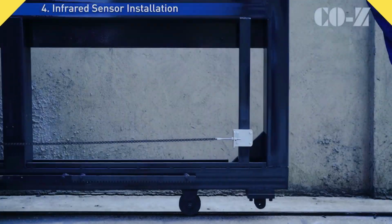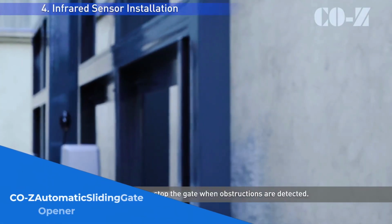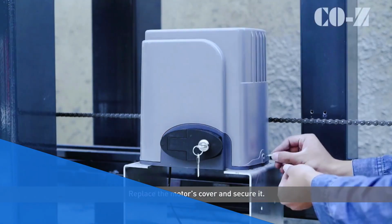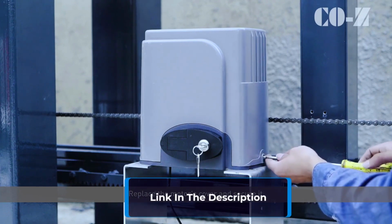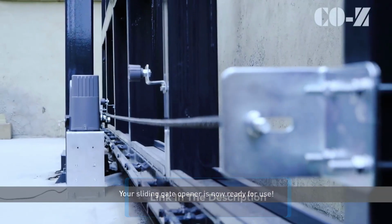Number 1. Introducing the electric sliding gate openers from Cozy. This powerful opener set is perfect for gates up to 1400 lb and 40 feet, thanks to its energy-efficient 280W motor and reliable roller chains.